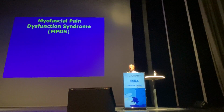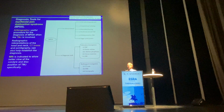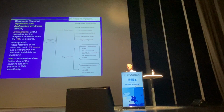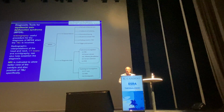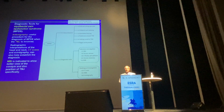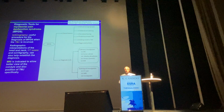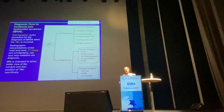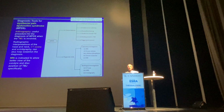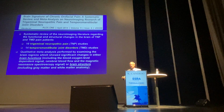Now let's switch from trigeminal neuralgia to myofascial pain dysfunction syndrome. Primarily what we're talking about here is a different type of head and neck pain, unrelated right now to the trigeminal nerve. This is typically due to the temporomandibular joint, and there are definitely imaging modalities available to us to determine whether somebody is suffering from this myofascial pain dysfunction syndrome. Among them are arthrography, CT scans, MRI imaging, and scintigraphy. MRI remains the gold standard for making the diagnosis of temporomandibular joint dysfunction.